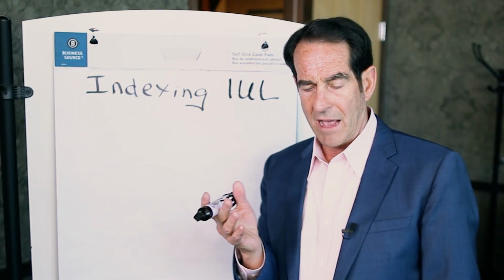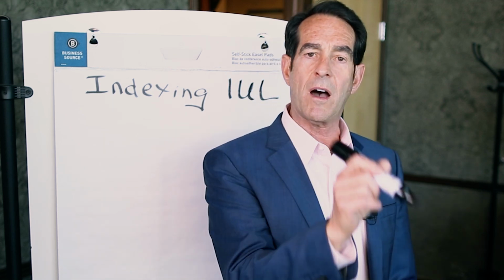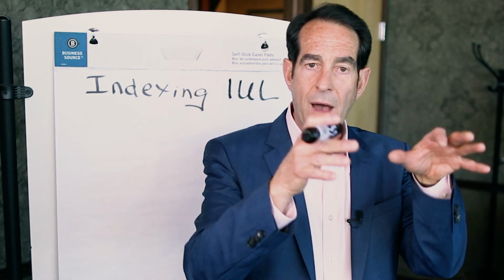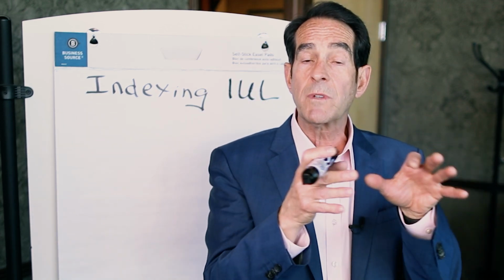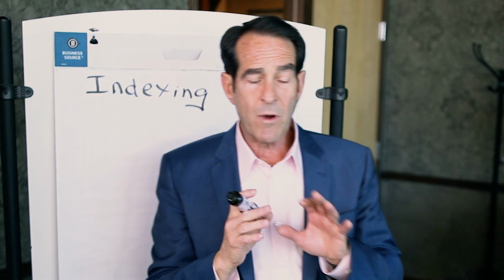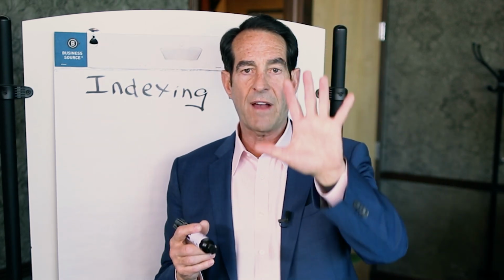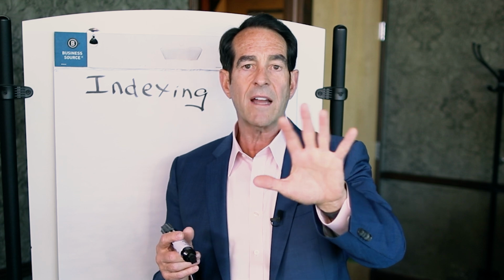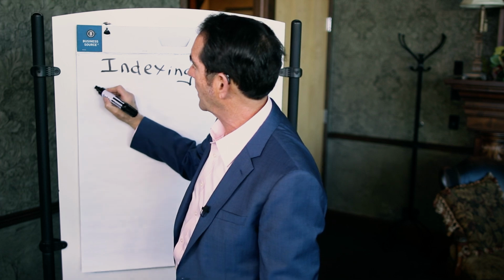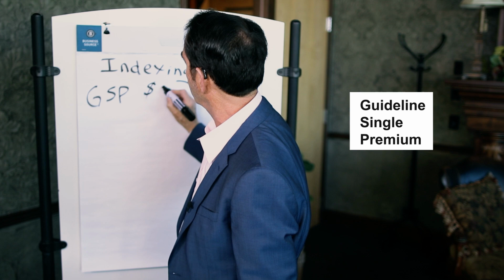Let's simplify it. I've been talking in previous episodes that we put money into the insurance policy and we maximum fund it. We want to get the most money we can possibly put in there that the IRS will allow, with the least amount of insurance that they will let us get away with, and we want to put it in as fast as we can. So let's say I put in $100,000 a year for 5 years, and so I got in $500,000, and so that would be my basis or the guideline single premium, and that was $500,000.